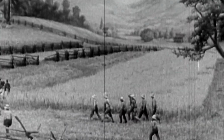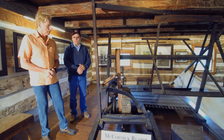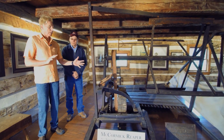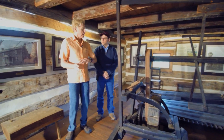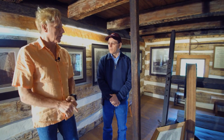A lot of grain was grown in the Shenandoah Valley. There were a lot of livestock, but there was a lot of grain, small grain, especially wheat, grown in the Shenandoah Valley. Now, one thing that happened is that Cyrus got the idea to go out west and investigate where the reaper was actually going to be used in greater amounts.